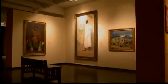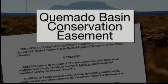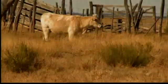No, it isn't. The valuable item is not for show. It's tucked away in a basement file cabinet. It's a piece of paper. It's a deed. The technical name is the Quemado Basin Conservation Easement. It covers 5,400 acres of rugged Catron County cow country.